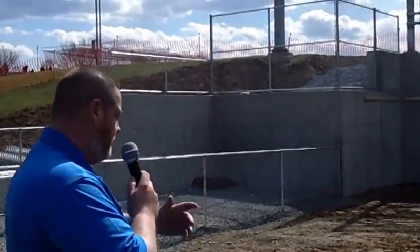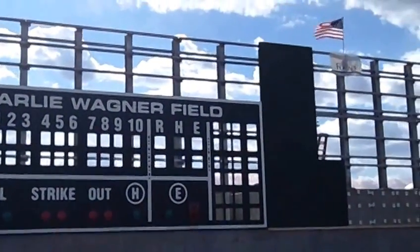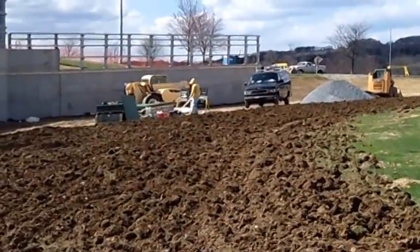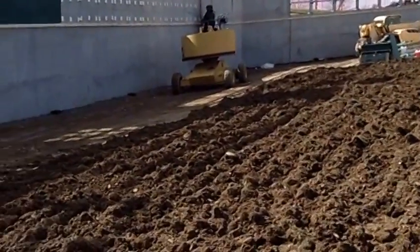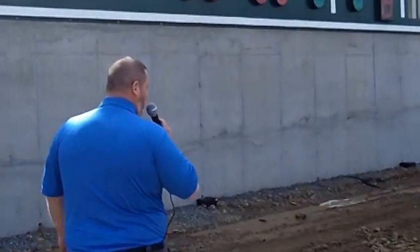Out here today on Wednesday, April 9th to give you our daily update of the progress on Charlie Wagner Field. As you can see, some of our green panels have started to get installed. We're now spreading topsoil back here where we had the disturbed area throughout construction. So this is now going to be prepped for sod. As all the topsoil gets in here, got a good 6-inch layer of topsoil, which will be prepped to receive Kentucky bluegrass.